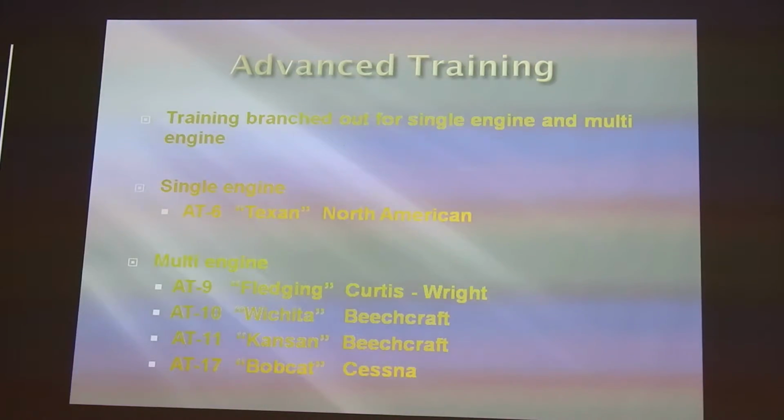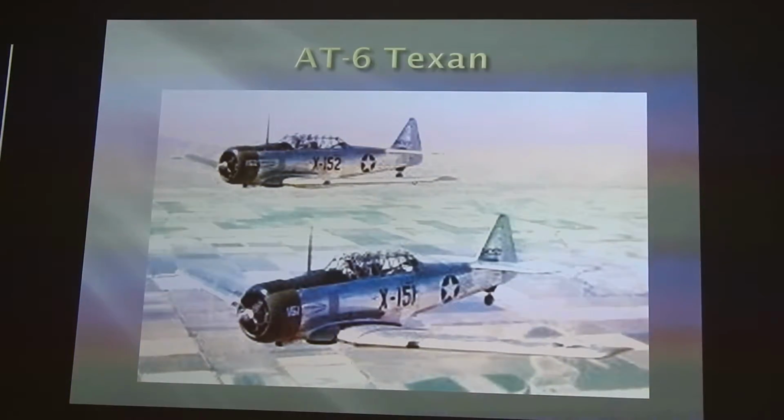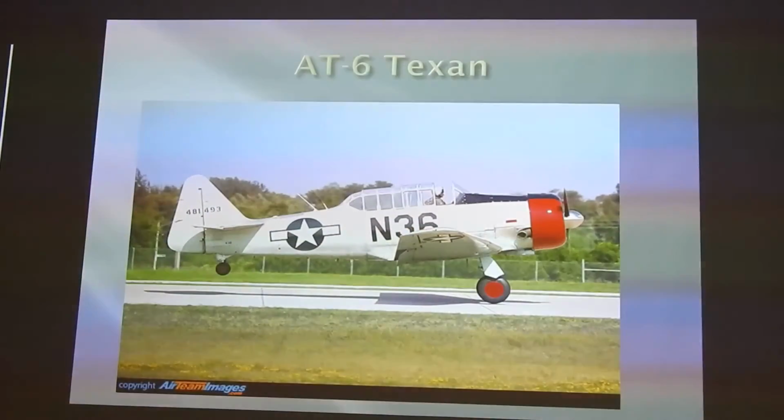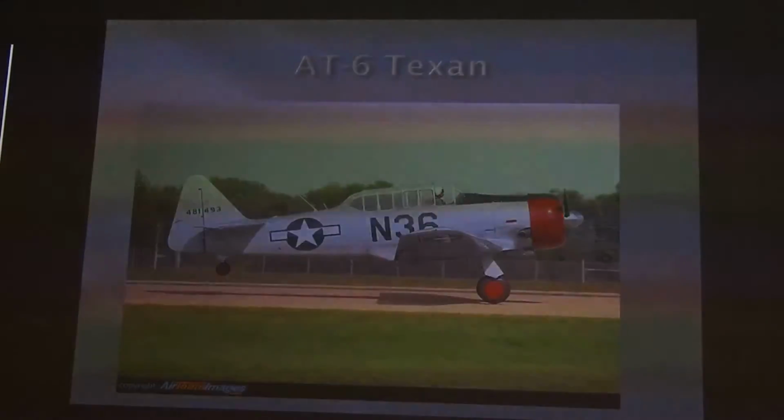Well, when you get on to advanced training, now you're going to branch out for either single or multi-engine training. The single engine guys will be flying the T6 Texan, a great training airplane. The multi-engine guys will be flying one of several different types of multi-engine trainers. The T6 was a very good airplane, and many of them have been restored and are still flying today. I've had a chance to fly one of those briefly as well. But all three of our guys are going to be flying multi-engines. So we need to get into multi-engine training.